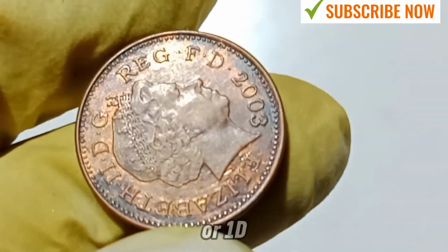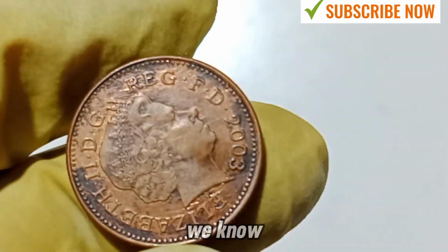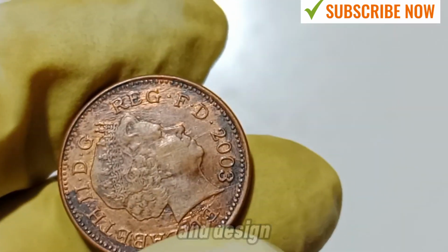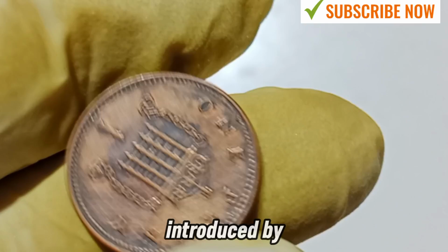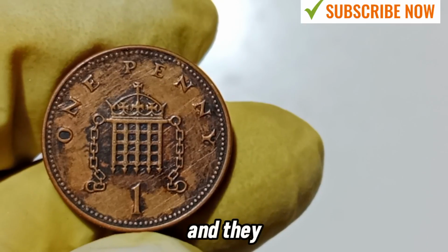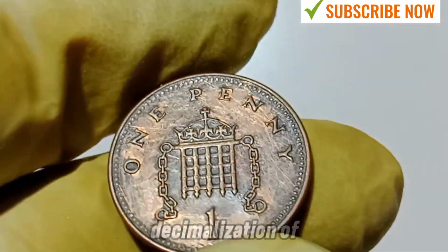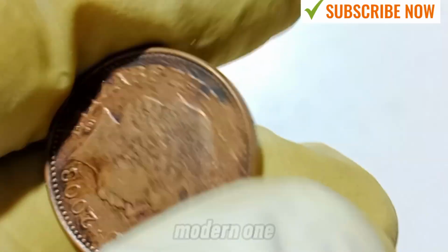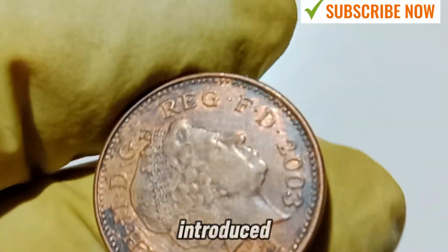The penny, or 1d, has been a part of British currency for centuries, with its origins dating back to the early medieval period. The modern penny as we know it has undergone various changes in design and composition over the years. The first pennies were introduced by King Offa of Mercia around 775 AD, and they were made of silver. It wasn't until the 1971 decimalization of British currency that the modern one-penny coin, made of copper-plated steel, was introduced.